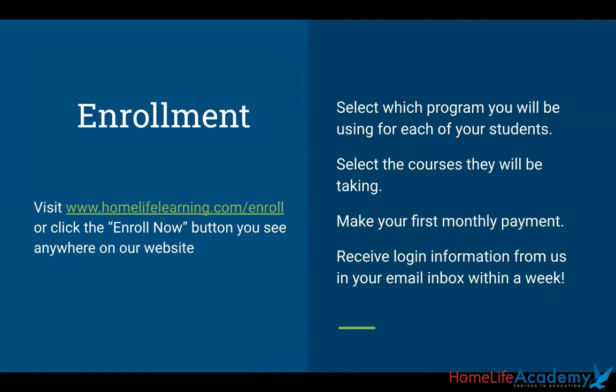And then to confirm your enrollment, you will just make your first monthly payment. And I should have noted earlier, you can change your programs at any time throughout the year. You can also change courses at any time throughout the year. And so there's no penalty on any of that. We are happy to accommodate anything if things change and you find that your student needs more support than you expected. We can easily shift them to a different program, and there is no penalty for that. You can simply sign them up for the other program.